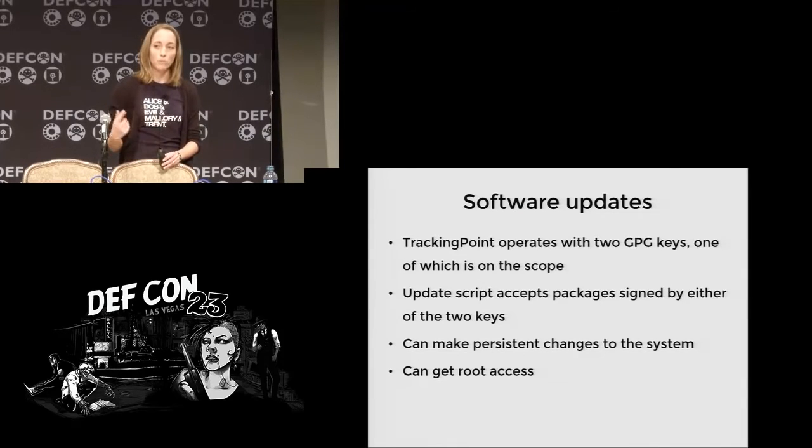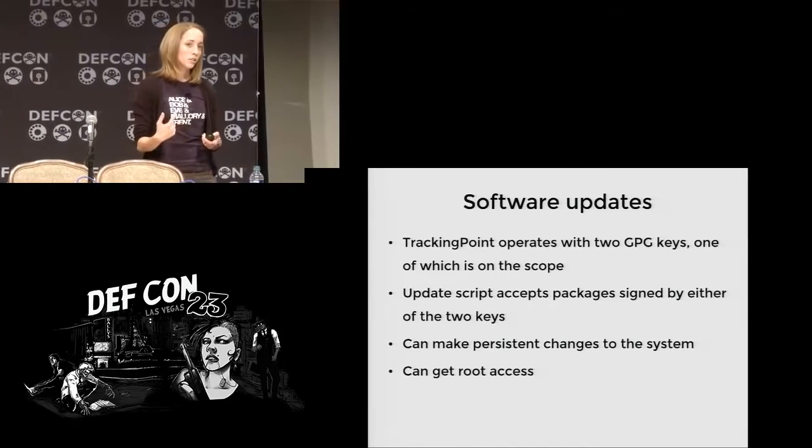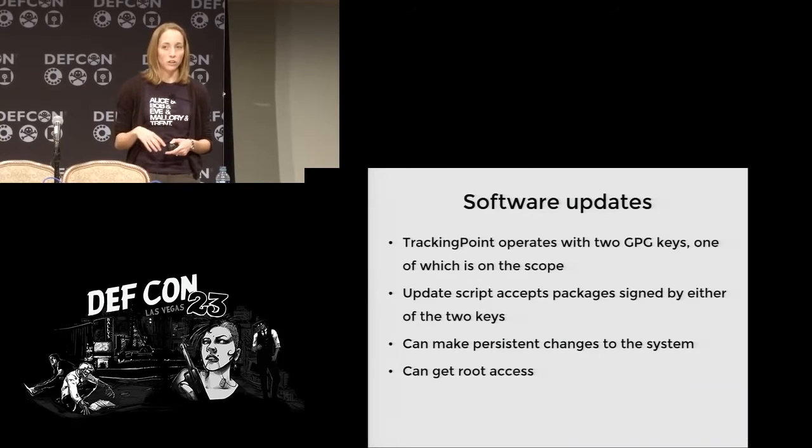So by using that private key, we decrypted the software updates that we had already downloaded from TrackingPoint's website, modified them, re-encrypted and signed, and just pushed it up to the scope, and the update script was happily accepting that. So with the software updates, we can make permanent changes to the system. We only need access to your Wi-Fi once to do this, and we can then change everything, all the ballistics values and all the things that we can do on the back end. We can now make permanent changes on the Linux system, and we can get root access this way as well.